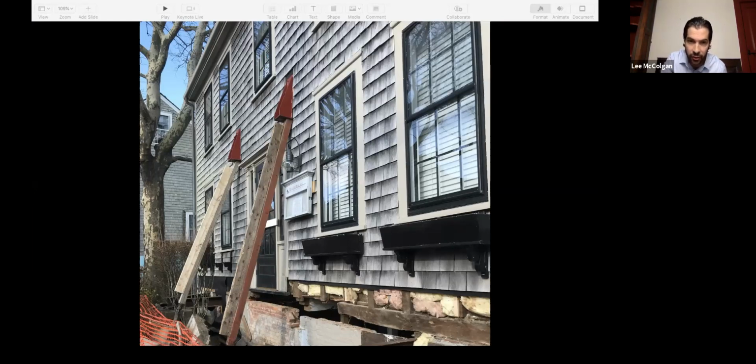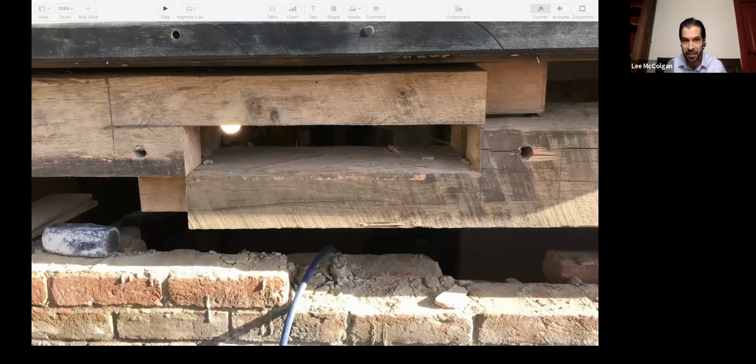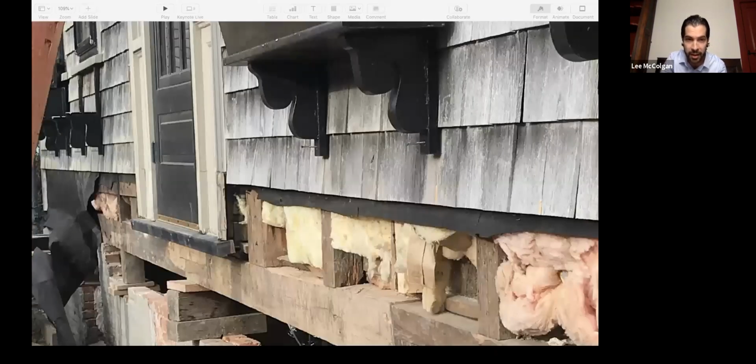In this case, I was able to remove enough of the brick to make a repair piece. Again, this is a scarf joint, called an edge halved scarf joint with a bridle abutment is the fancy term for that. But I was able to actually get that repair piece in place and then lift it up into place, maintaining all that joinery. So that's the two pieces of the scarf joint coming together. And then here's what it looked like when it was all in place.